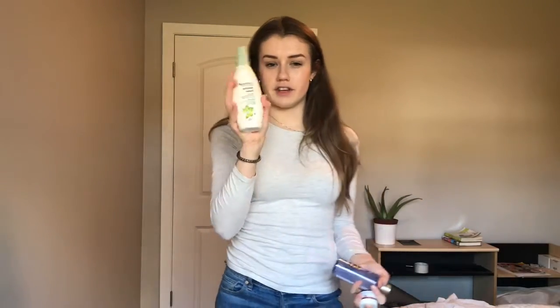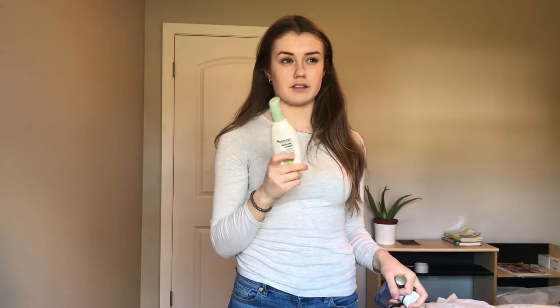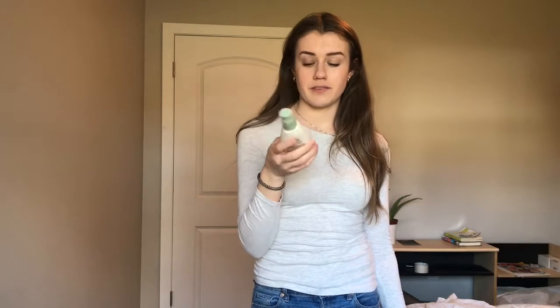I'm going to just show you a couple other beauty products, well, skincare products that I've got recently that I'm liking. So first one is Aveeno Positively Radiant Face Wash. This is not foaming, which I really like because foaming stuff tends to dry your skin out a little bit more, and my skin is pretty dry at the moment. It's also got a nice sheen to it, which is lovely, especially if you want to go makeup free that day.